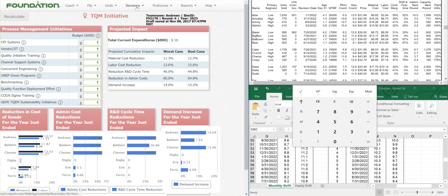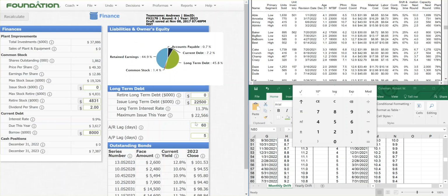One other thing that I did, I don't think I showed you. I changed our accounts receivable again. So now we're at 60 days, and 5 days for accounts payable. I don't know what would happen if I changed accounts receivable at this point down to say 30. I think what would happen is my demand would just flat out drop and we'd lose a lot of profit, is my bet. So I'm going to leave it at 60.